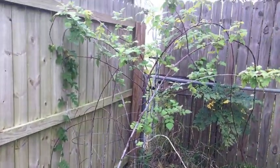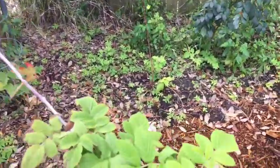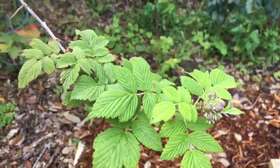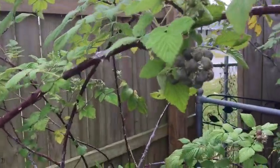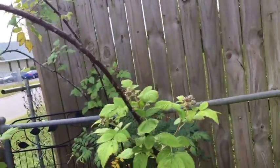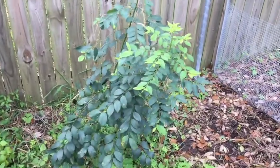And here are Mysore raspberries. These are going to be producing lovely little raspberries soon. You can see up close right there. Beautiful plant. They grow really well here in Central Florida. You can see that they're going to produce a number of fruit. This is their 2nd year here. Looking absolutely beautiful.